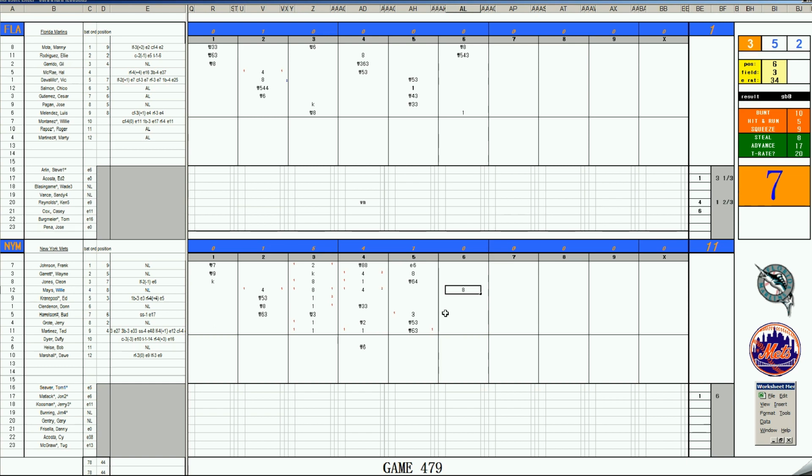Bobby Heiss. Oh, that would be cruel to do a hit and run when you're up by 10. Now he won't. He'll hit away. Bobby Heiss, 111. That's a 6-4-3 double play. He's trying to get this game over with. Clendenon, 411, first C.